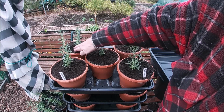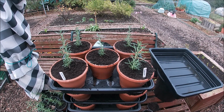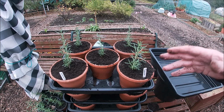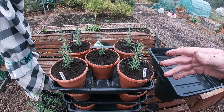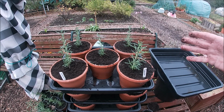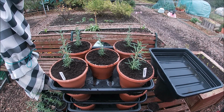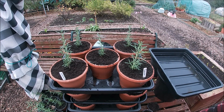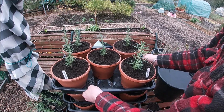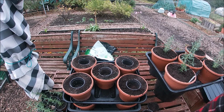But these don't need watering because they've been outside and the rain's been going into these drip trays, and obviously the soil's damp, so these are perfect. Next year, like I say, we're going to be putting them into the beds, and then we'll start all over again with the rosemary bushes, because the ones we've got are a bit old now and they need replacing. But these have all been done from cuttings, so I've got another 10 to do, and I'll put them in the greenhouse out of the way. And as you see, we're going to repeat the process.